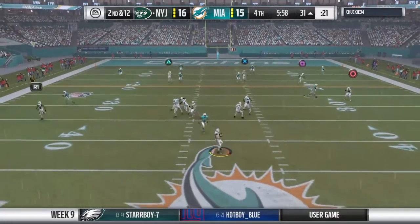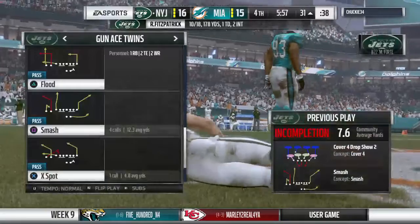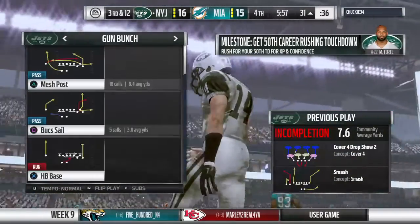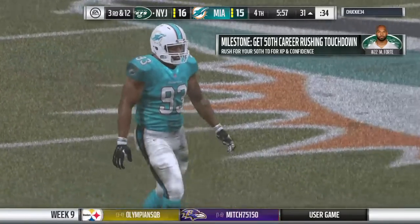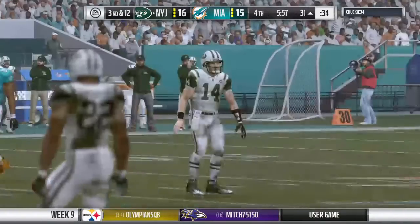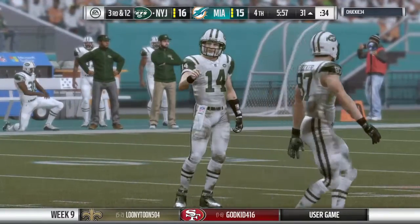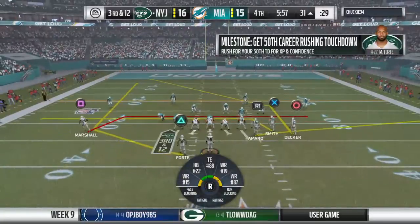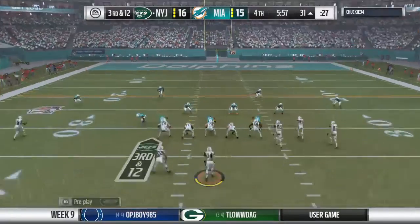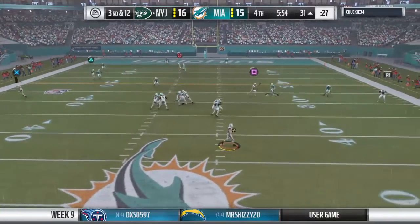Working out of the gun, Fitzpatrick. And he takes a shot on the release as this will be incomplete. They were looking for Marshall that time. And that's going to lead to a 3rd and 12. The good signal callers will never go back in the huddle and play the blame game because they need those guys to protect him. But on that last one, his offensive line, they lost their leverage very quickly, and that's why they were able to get to him and hit him as he tried to throw the football and force an incompletion. On 3rd down, Fitzpatrick.